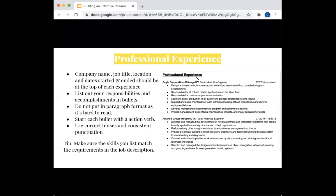And then also, which I love to give this advice, make sure the skills you list match the requirements in the job description. So if you have the same experience that's listed on the job description, make sure you use the same action verbs. What I also forgot to add is about correct tenses and consistent punctuation. So for your most recent position, you put design and select robotic systems like this example here. And then the old job, you want to make sure that it's in past tense: directed, performed, provided, and all that. So that also looks very clean and neat.